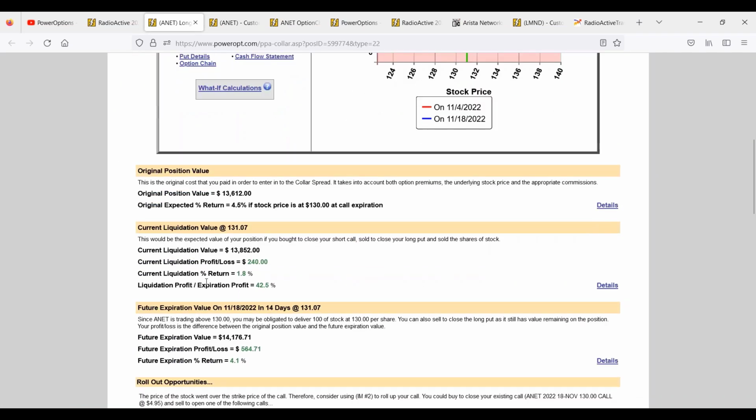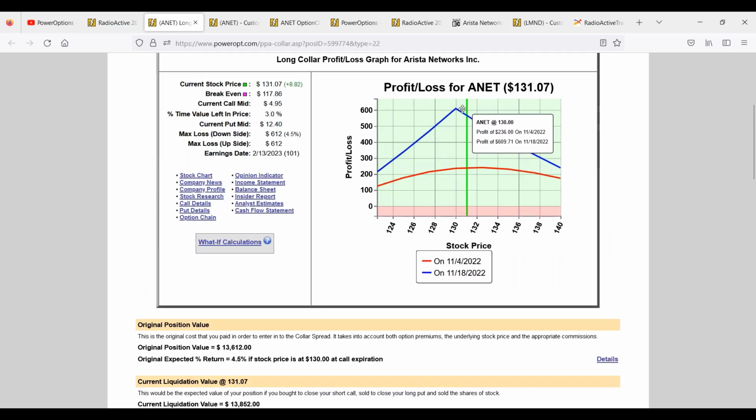Okay, and so yeah, liquidation is only 1.8% right now. The potential to make 4% if the stock stays right at 131. Now that's 14 days away, so I can guarantee you I'm probably going to take action at this time. I'm sorry, before then. That's what I meant to say.